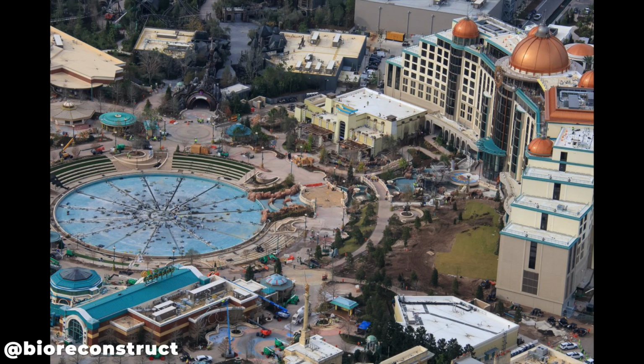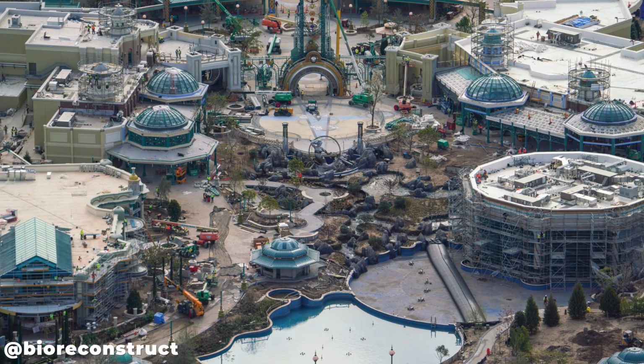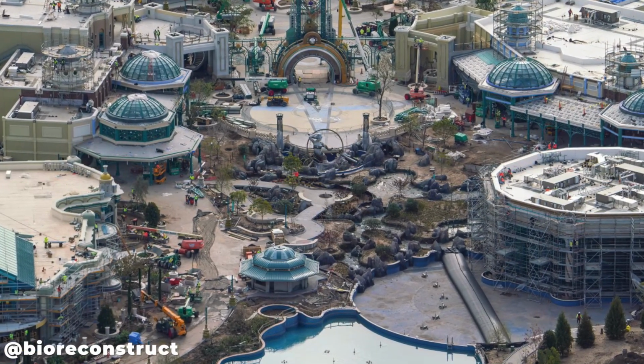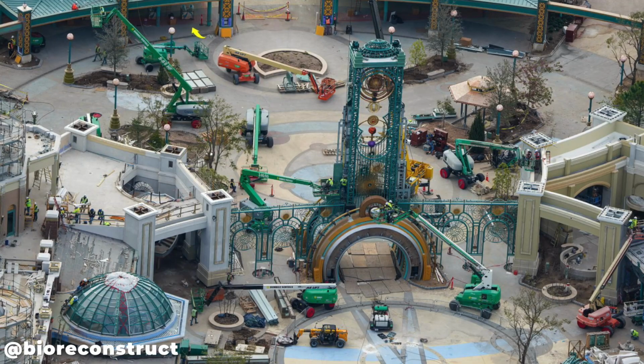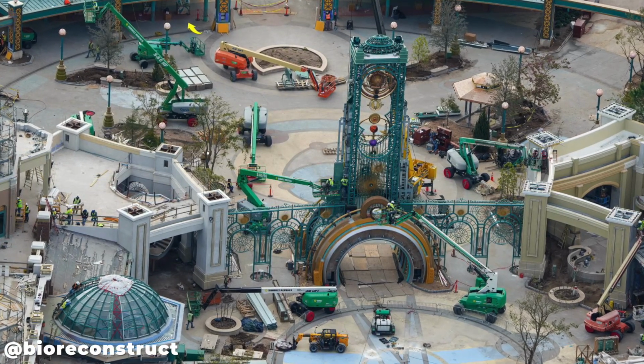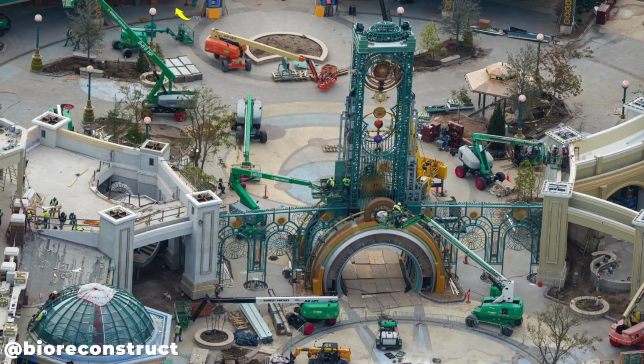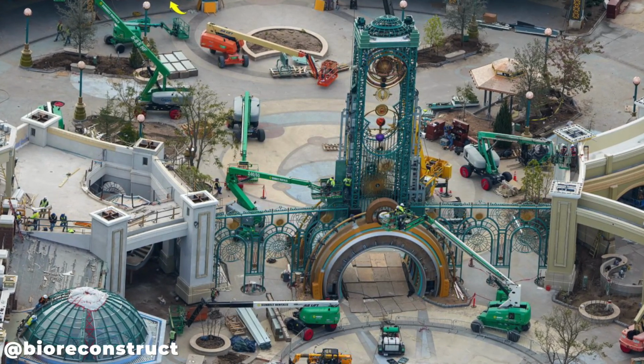And looking over at Celestial Park in this wide shot, we can see things aren't far from being completed, as walkways are now paved and landscaping is seemingly going into high gear here. Now, moving over to the entrance plaza of Epic Universe, we can see the Kronos is just about complete, but also the entire plaza is looking closer and closer to being done here.